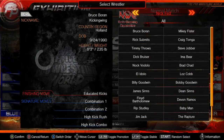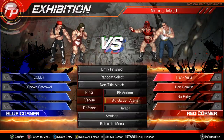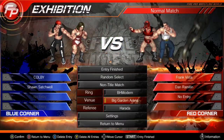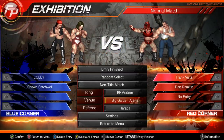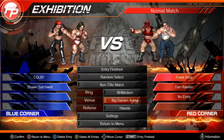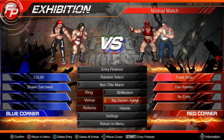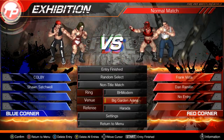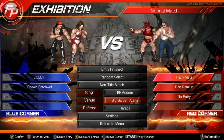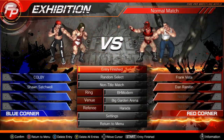And we are going interstable for this one, as two different mismatched tag teams are going to be competing here. And of course, I'm sure Colby and Shawn Satchwell would like nothing more than to just beat the hell out of each other inside a Blake's House wrestling ring. Well, tonight they are going to have to team up to take on the unit that is Frank Vista and Dan Ramitin. And that match, it's right now.